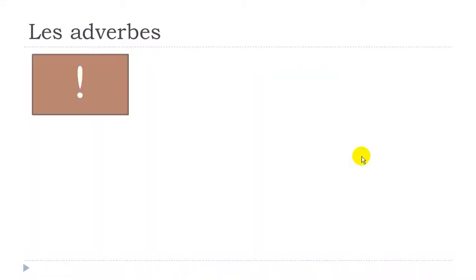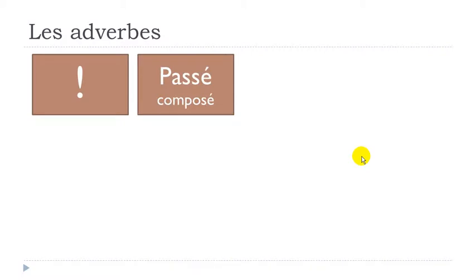Okay, and then be careful, of course, if you construct it at the passé composé tense. So remember, we saw that previously. You should check the unit 5 if you want to know how to construct this passé composé. But then for the passé composé, we will have, of course, some exceptions.